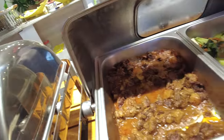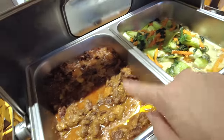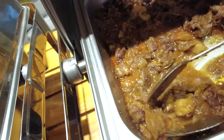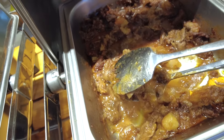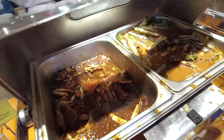Oh, okay. So this is absolutely gorgeous. They have some veggies, but this is what I'm after. That is a beef brisket or a beef stew. No, it's a beef stew. And already I can tell it is wonderfully tender and a big helping of that right over here. And moving on. Oh my goodness.